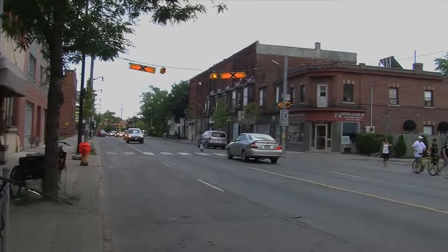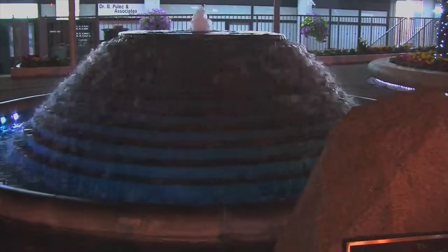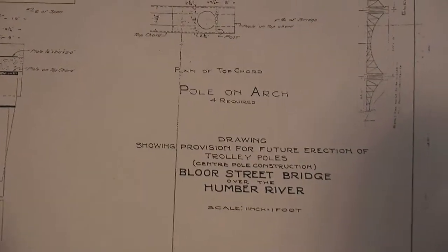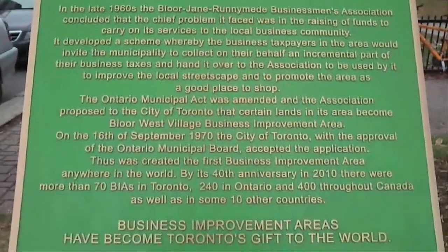Now, the streetcar was replaced by the Bloor subway to Keele in 1966 and through Jane to Kipling in 1968. Retail on Bloor and Dundas took an absolute nosedive. From being really good shopping, it just went. Alex Ling and the other local merchants, by 1970, fought back with the first business improvement area. This was the first business improvement area, not just in Toronto, in the world. This was a new concept of partnership between business and municipality and the province. They believed that they had something that could trump a mall.